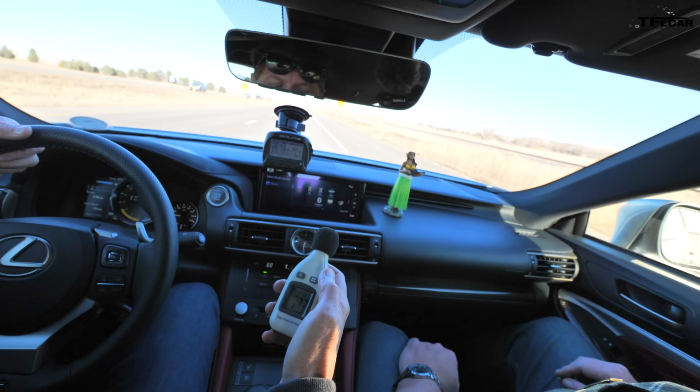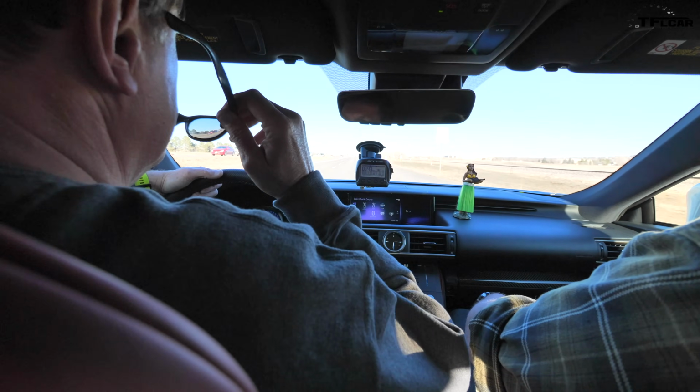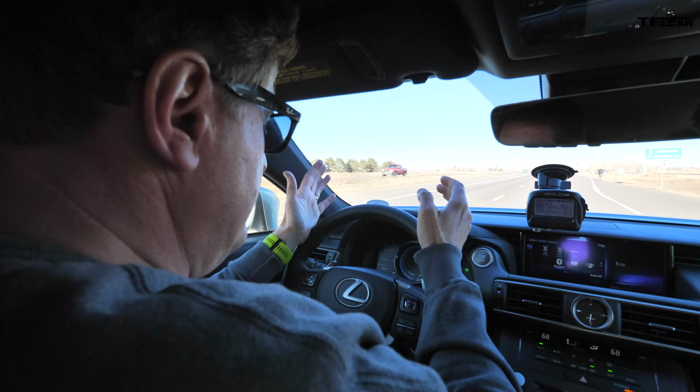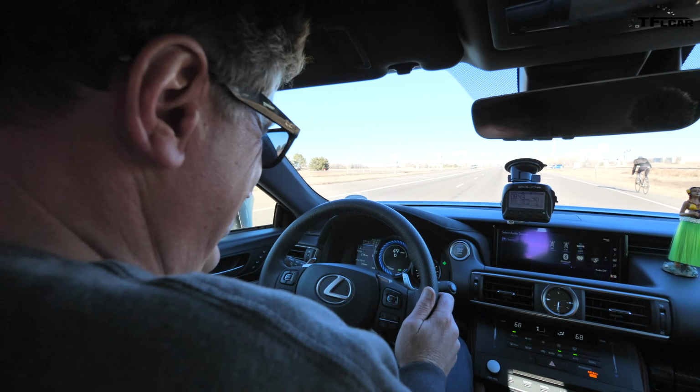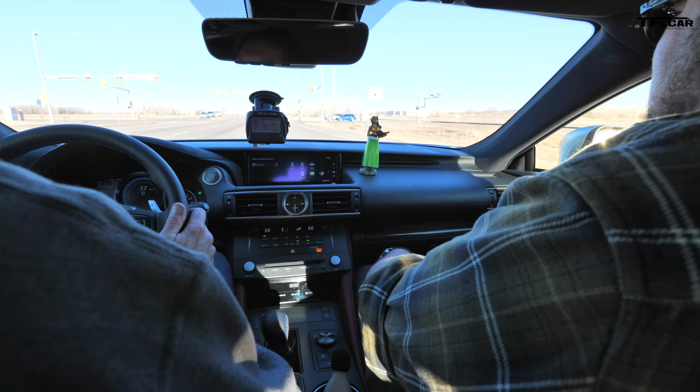It jumped up to about 69. So it did get a little bit louder in Sport Plus. A little bit, yeah, a little bit louder now. I suspect a lot of that though is from those Pilot Super Sports.